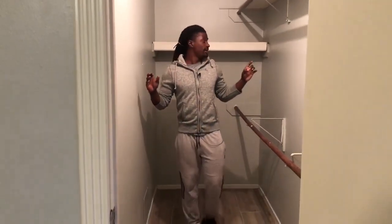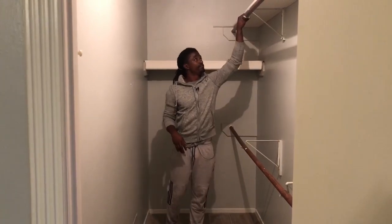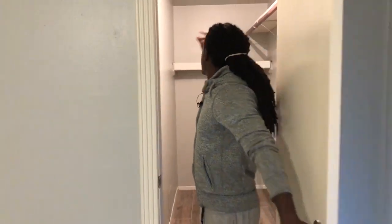Hit the light. All right, so we have a walk-in closet. Look how deep it goes, all the way back. So, put your shoes right here. Your girlfriend, wife, she's gonna take up the whole closet, so don't worry about it, guys. You guys won't have a closet, but you can put your shoes somewhere. Let's turn that off.